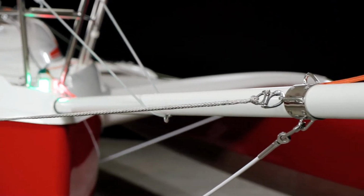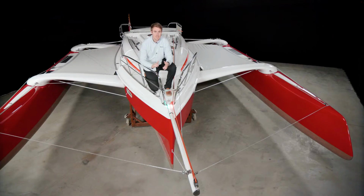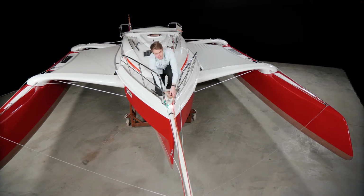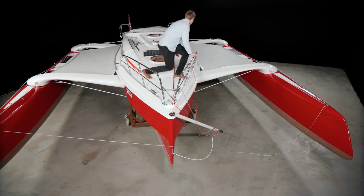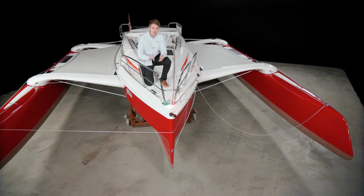When that's done, you go back to the bow of the boat and pull in the pulley system to tighten the bowsprit. As you can see, the bowsprit system works on the outside of the boat. That means it's totally waterproof, watertight, and there's no bowsprit coming into the boat, and therefore it doesn't take any space inside the boat. I will now demonstrate how to fold in the bowsprit. So as you can see here, it's also very easy to handle when folding in.